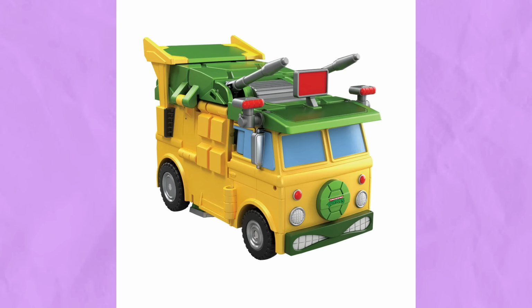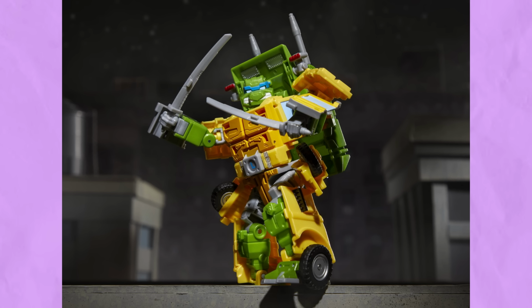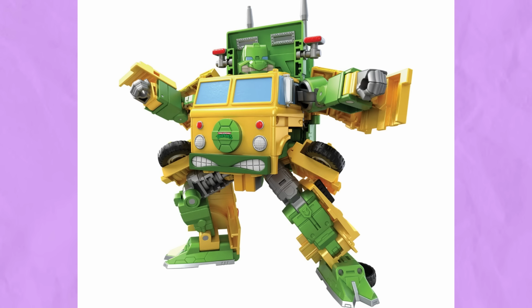The Turtle Van mode actually looks pretty perfect to me. It looks just like the original cartoon. It's kind of crazy how good that looks. The robot mode is okay. I think it's got some really cool ideas, like the interchangeable masks, so you can make him any of the turtles. I also like that there's just a maskless version, so Party Wallop can be his own character.